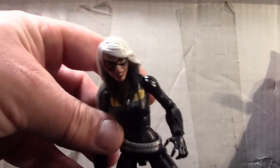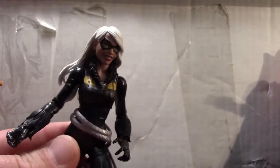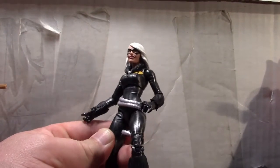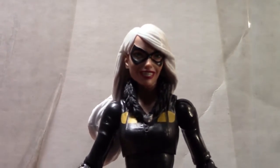Now she's got a cat motif going on here. She's even got cat eyes on her, on the front of her suit there. Yeah, gonna have to work on my lighting a little bit here, I think, today. Let's see, maybe zoom in a little bit there. Well, hello, Felicia. Her name is Felicia Hardy.